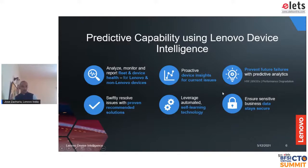Now, all of the softwares which I mentioned, including this one and the security softwares, are all agnostic to the hardware. It just doesn't matter what is the brand of the hardware which is underneath. It'll give you the ability to solve problems.